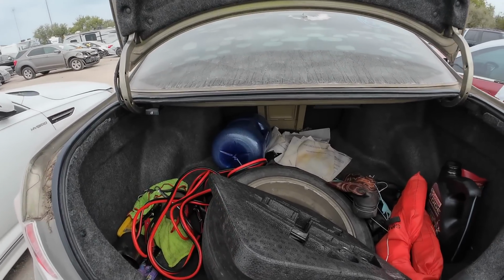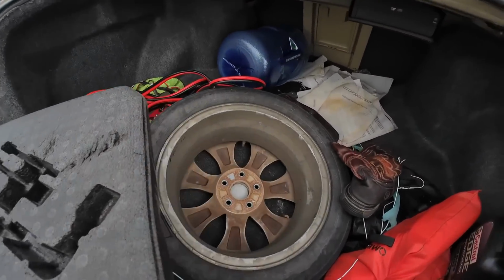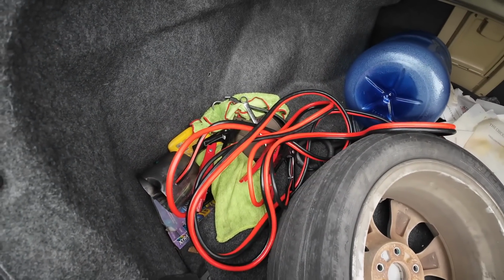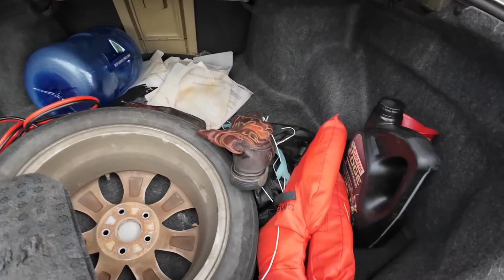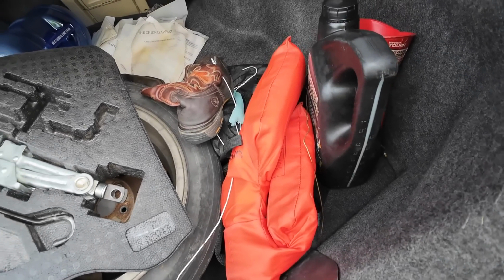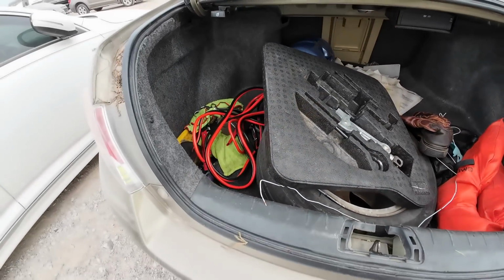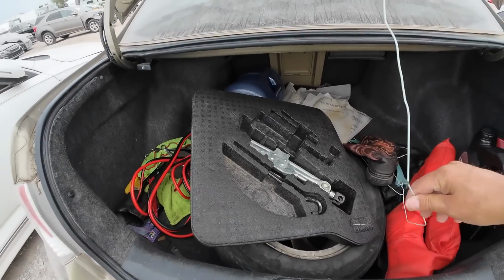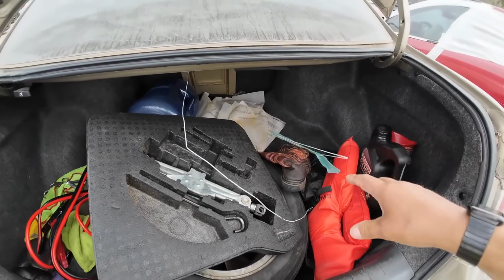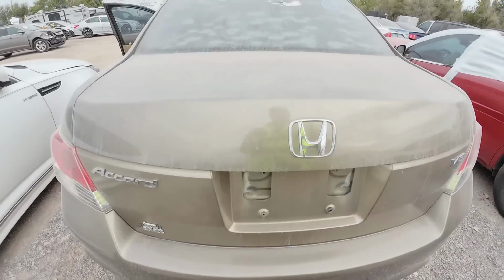Okay. So, spare tire tools. There's the wheel that I was hoping was in here, along with oil and jumper cables, a jug of water, more oil, a funnel, an emergency life vest, and some, they look like Ariat boots, and a coat hanger, presumably for breaking into the car repeatedly, because there's more, and an abundance of flies coming out.